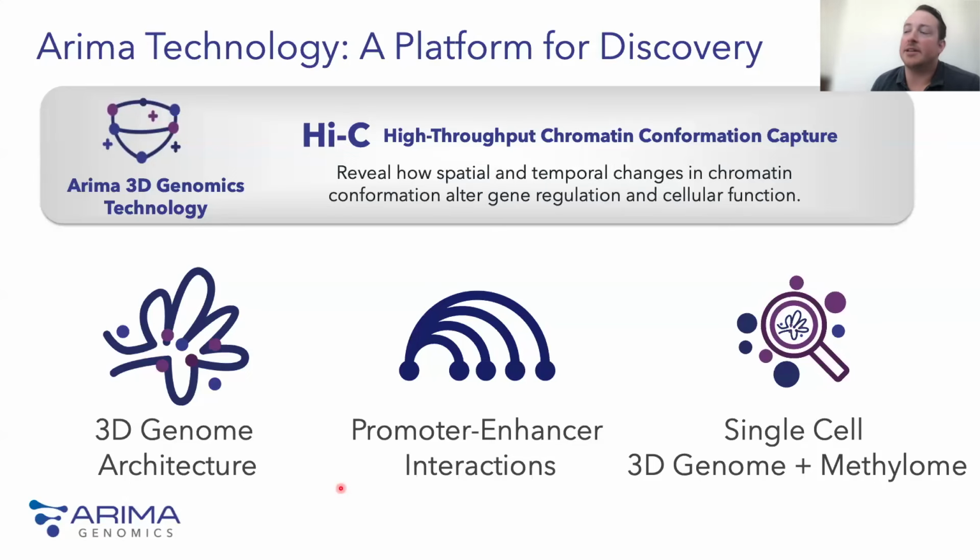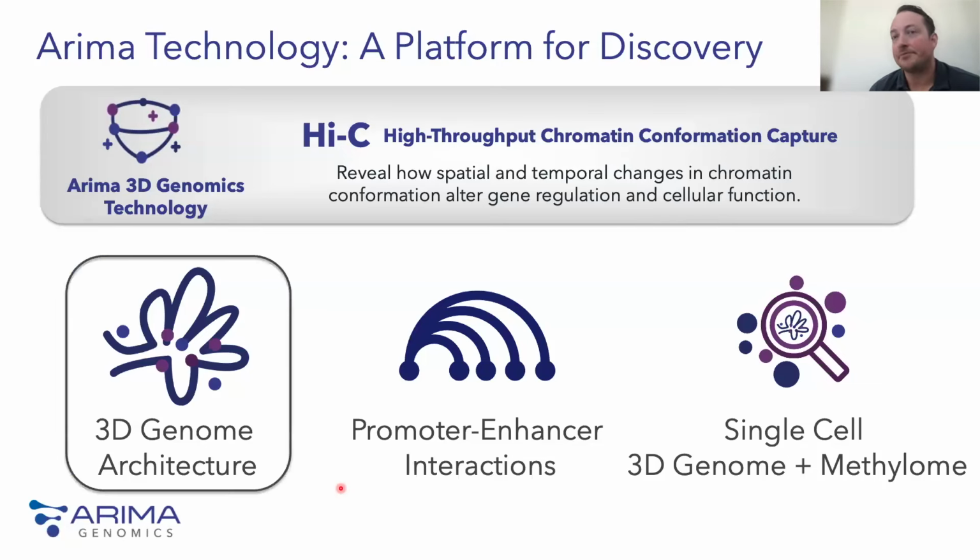And then on the far right, we're talking about single cell multiomics. And in this case, the multiomics are the 3D genome and the methylome from individual single cells, which is the approach that Dr. Tian used. So I'm going to give a short introduction to that technology and just one example from the literature of how that's been applied. So to start, we'll start with bulk 3D genome architecture here.